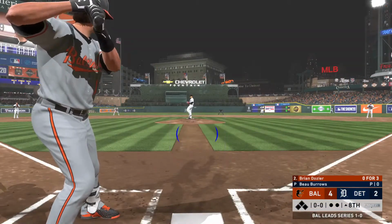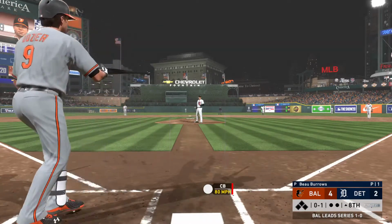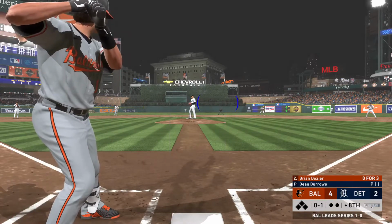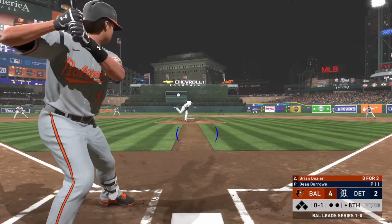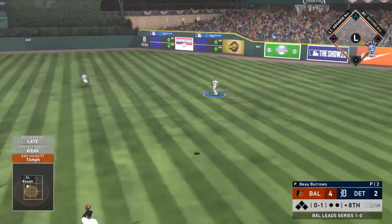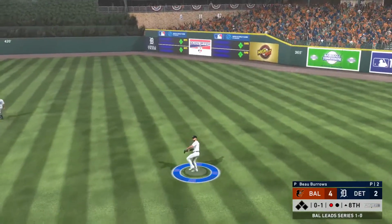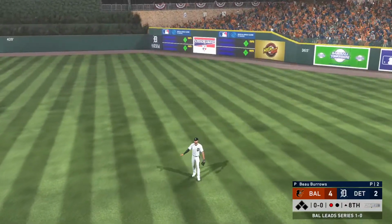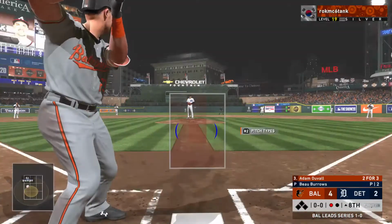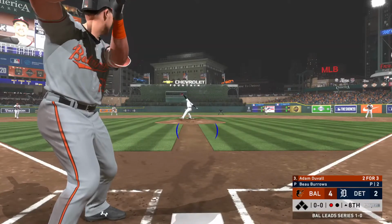First offering on its way. The windup and the 0-1. Lofted in the air out toward right center. Joyce is there. And he hauls it in for the first out of the inning. Stepping into the box, Adam Duvall. He reached on a single last time and later wound up scoring.